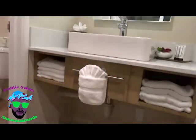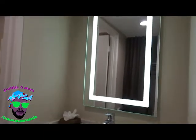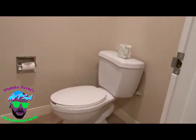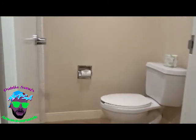As you can tell, your amenities are right there. You got some towels. And if you look up, you got your sink. Look how nice the mirror is. And of course, we go right into the porcelain, the restroom, where I always encourage you guys to not use toilet paper, but use baby wipes to clean those cheeks. I don't care if you're an adult or not.